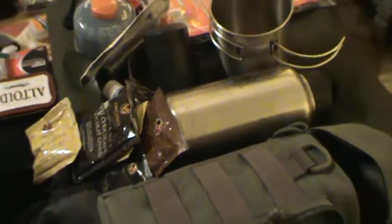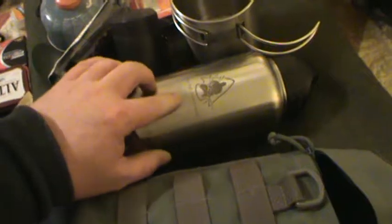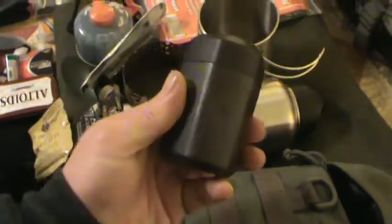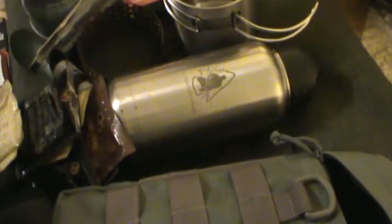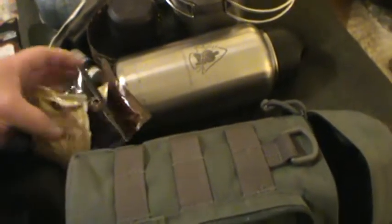Up here is part of my mess kit, but all of this fits in this pack by Maxpedition. I've got my 1 liter water bottle, my cup. I've got a little micro MSR stove, which goes on top of that. That boils water in no time flat.